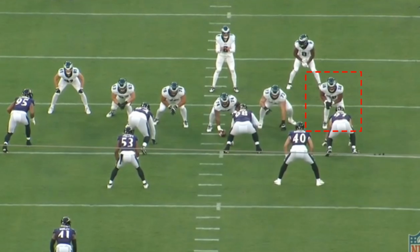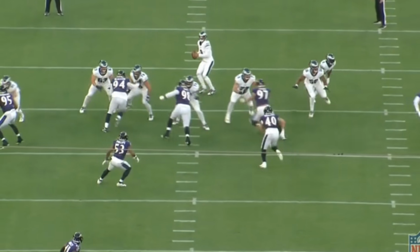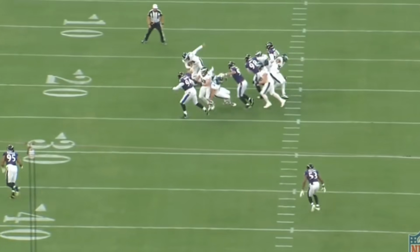Now, I want to end the video with this final rep here. You know, Pro Football Focus said that Tyler Steen gave up a sack, and I actually also saw this trending on Twitter a little bit where people were talking about it, that Tyler Steen gave up a sack. This is the play where he apparently gave up a sack. And you guys tell me.